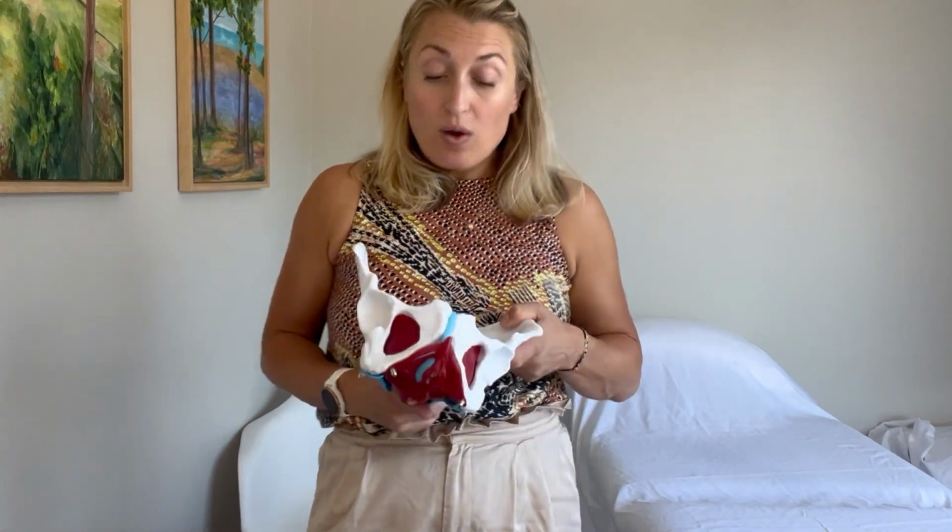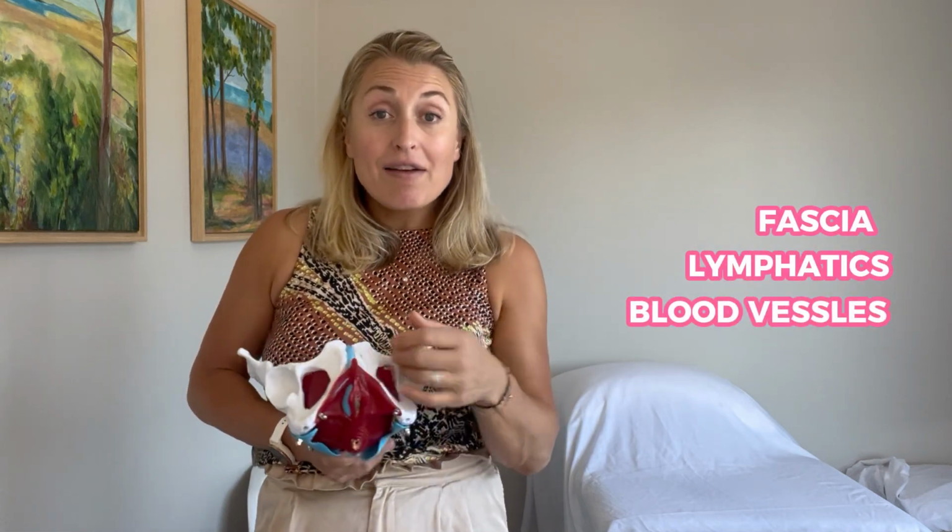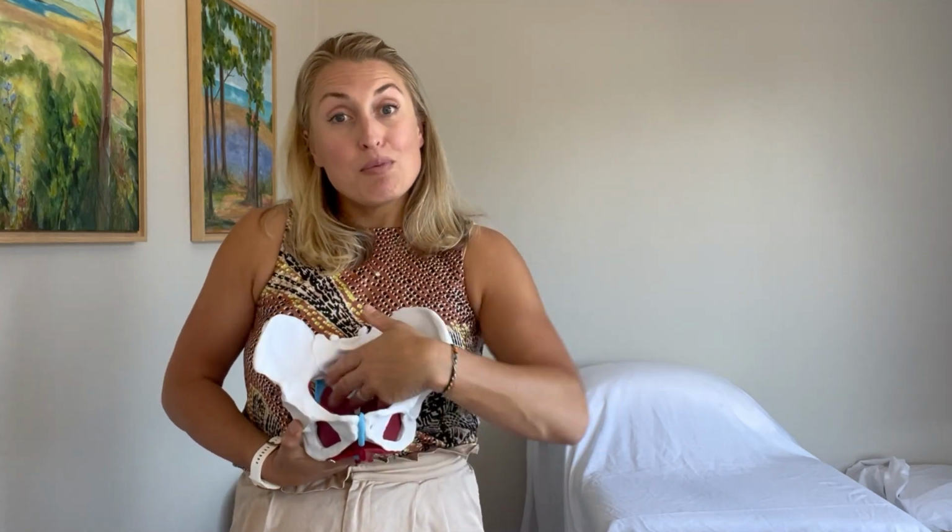So these are 3 additional exercises that you can use along with the other video that we went through earlier. And all of these help balance the SI joint. Now, we never talked about balancing the pelvic floor, but that can be done with a pelvic expert. And what we do is we balance all the muscles internally. There are 3 layers of muscles: fascia, lymphatics, and blood vessels and nerves. And they all have to be able to move and have really good mobility. And if we don't have mobility within these layers of the pelvic floor, they're gonna have tightness, and that can pull on that SI joint.